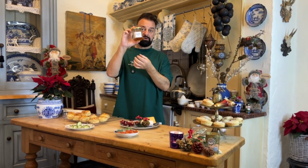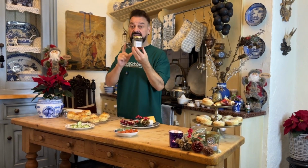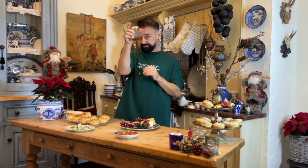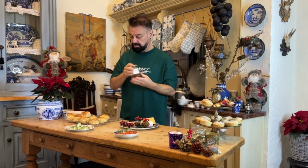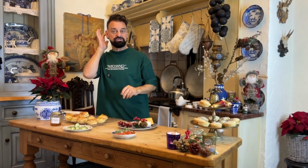If only she could bottle it and start selling it, we would love some. It is really, really good. Even on a fruit scone, this is really good. So I've got a little bit left, and that just shows you how delicious it was. And that's going to go on the scone with some oak smoked cheddar cheese.